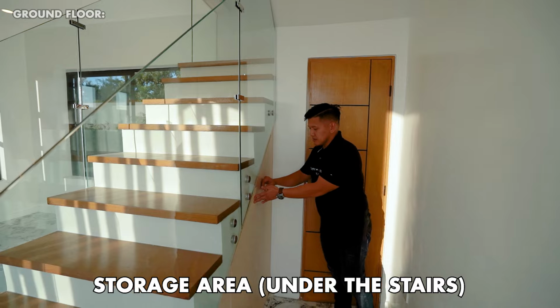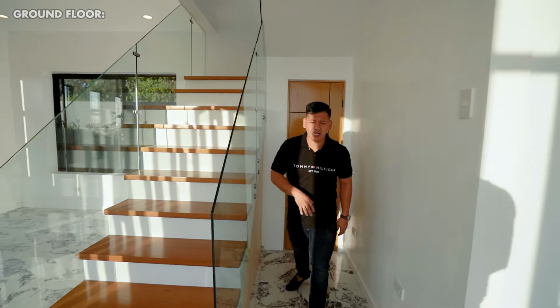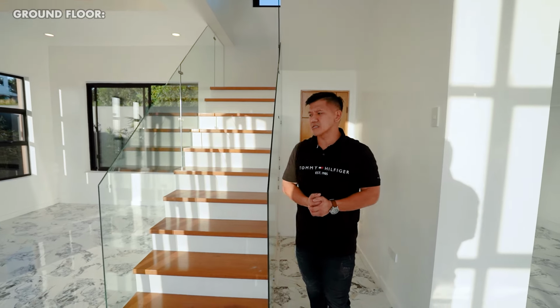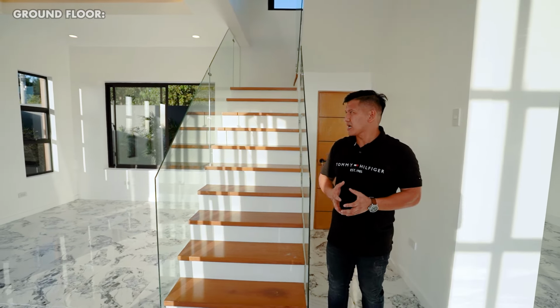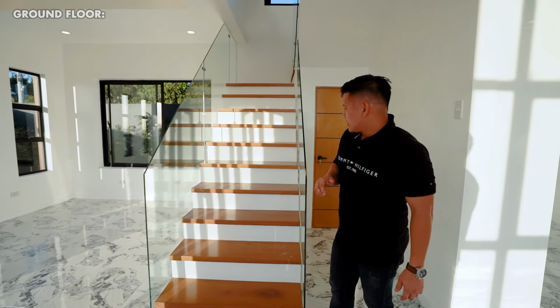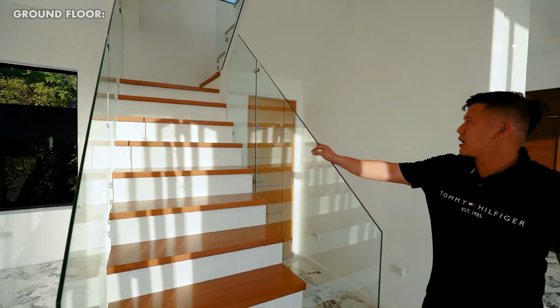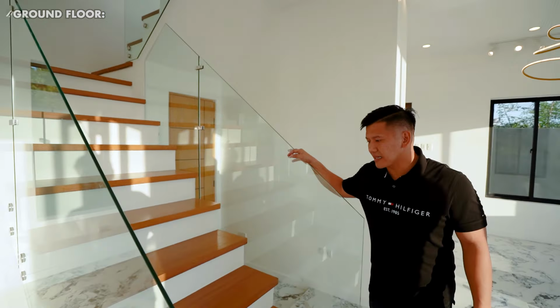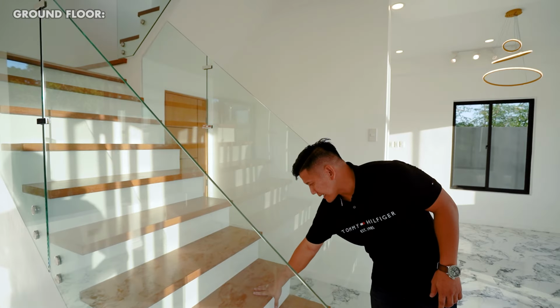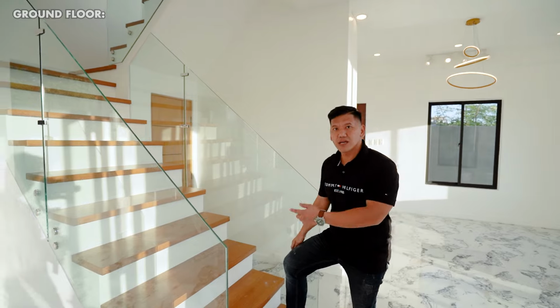Actually, seasoned developer na po kasing gumawa nito. Ibig sabihin, they're very experienced pagdating sa paggawa ng mga bahay. Kaya kung makikita nyo, lahat ng detalye, napakaganda. The glass staircase is all tempered glass. And then, yung pinaka-staircase natin is tangile wood. So, let's head to the second floor.